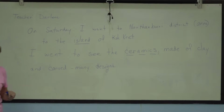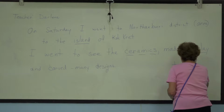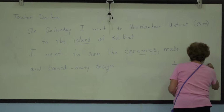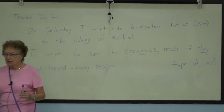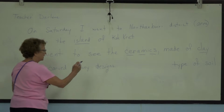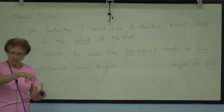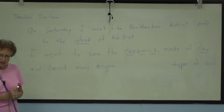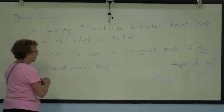Mm-hmm. I don't know, made of clay. A special soil? Oh. Uh-huh. Clay is a type of soil. You dig it out of the earth, but it's not just any, it's a special kind of soil. Okay? Right, and then they put it on a wheel and they spin it around and around and around. Yes, and the clay was many colors, the ceramic.